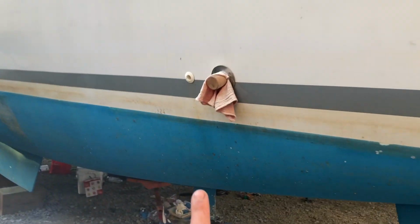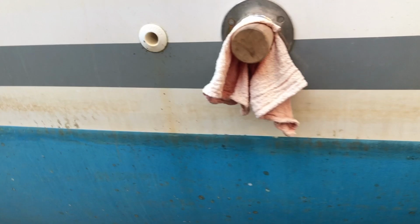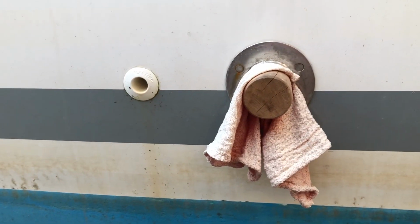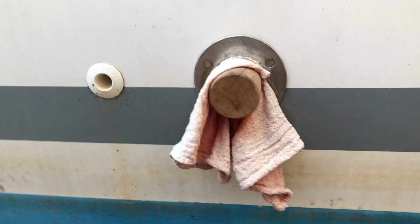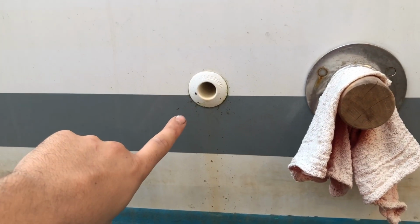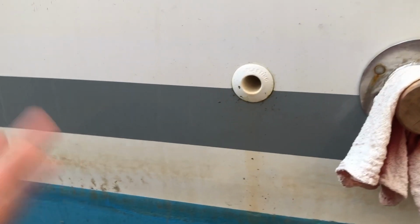This isn't really hurricane prep, but because the boat's on the hard for 3 months, we've made it so that bees and birds and stuff can't get up in there and make nests. This one we've left open because it's the bilge, and if stuff drains into the bilge or condensation, whatever, it still needs to be able to flow out. And there's a one-way valve up in there anyway, so it's not a big deal.